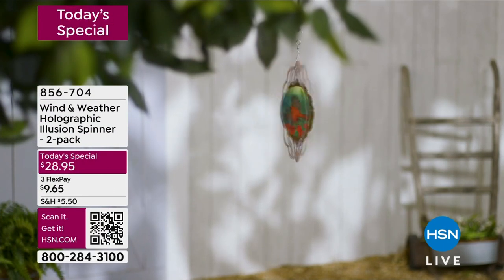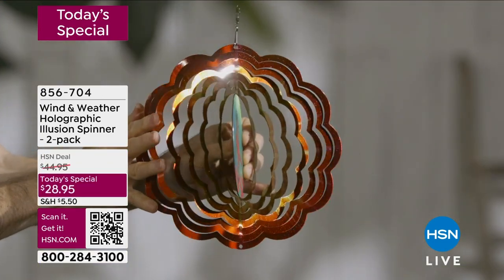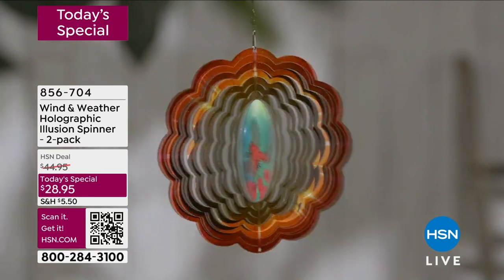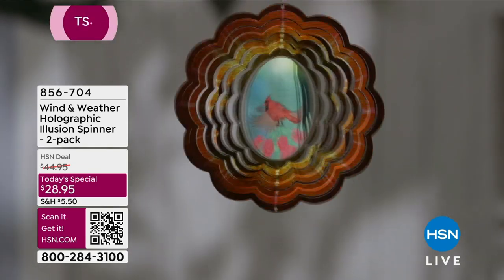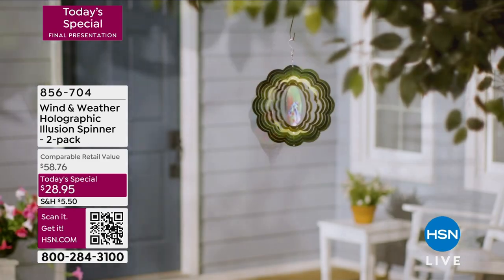It's exclusive to HSN. It's by Wind and Weather, and it's the lowest price that we have ever offered. This is your final look to shop with us for our really beautiful holographic illusion spinners. It's a two-pack that you're getting. They're made of powder-coated steel. They are 10 inches in diameter.